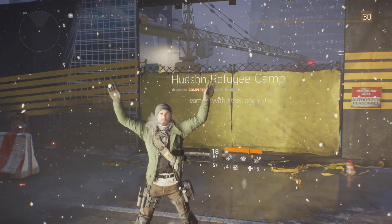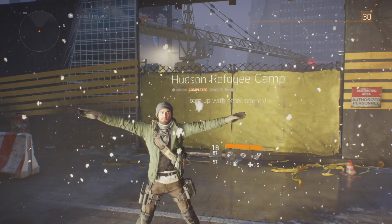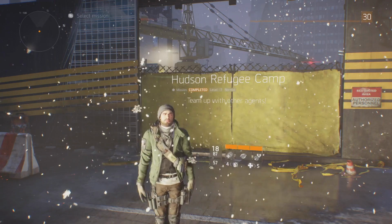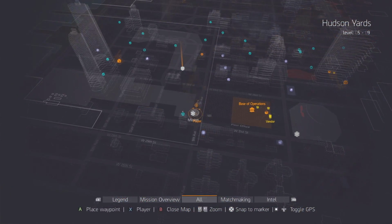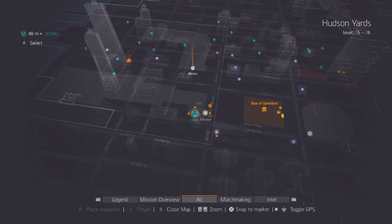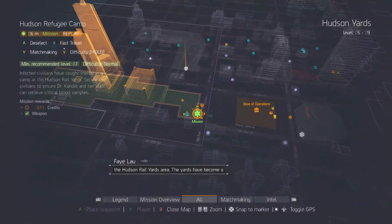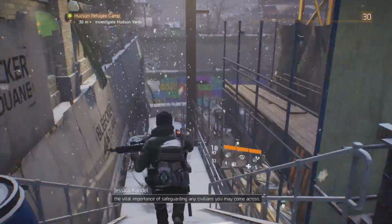This time we are doing the Hudson Yard collectibles. Now as you can see, I'm out here in front of the Hudson refugee camp because inside this mission there is a collectible. There is an echo. And if, like me, you were a dum-dum and did not pick it up the first time through, then you will need to pick it up. And to do that, you will actually have to activate the mission because there's no other way in there, or no easy way in there.